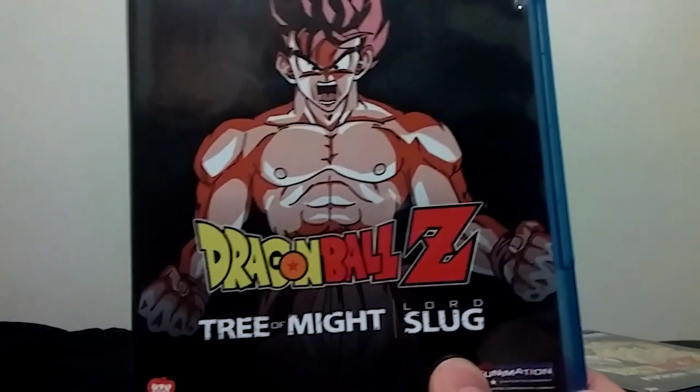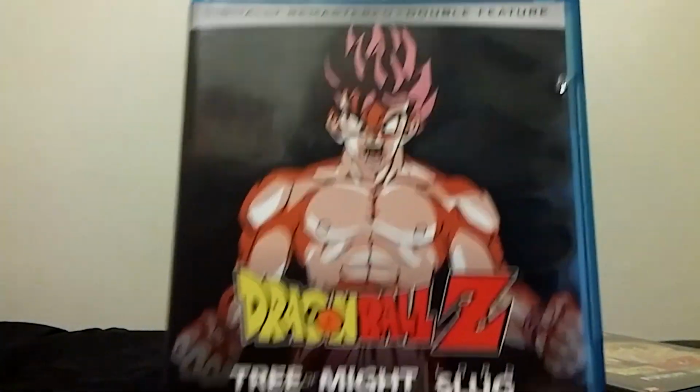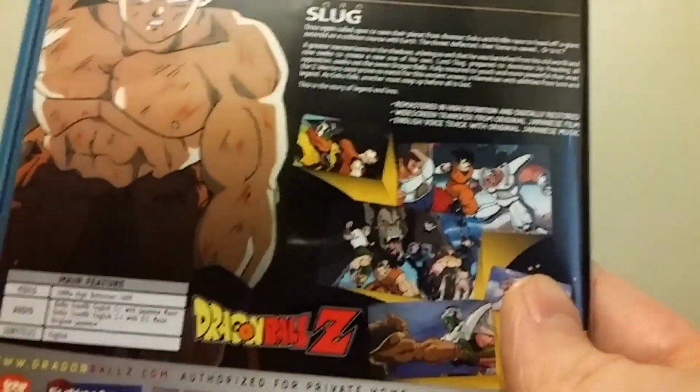Alright, Tree of Might and Lord Slug with Goku and his weird Super Saiyan pseudo thing. Doesn't make any sense. None of these movies make any sense, let's just be real here. Except for Battle of Gods, Resurrection F. I guess Wrath of the Dragon kind of makes sense too.